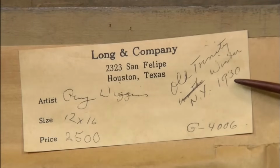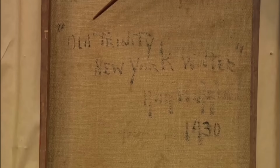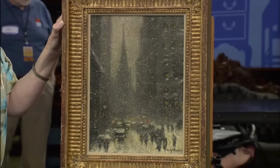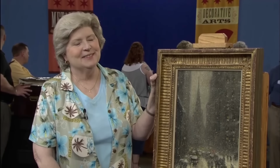Over the years, the price of his paintings has increased tremendously as more people demand 19th to 20th century American paintings. Hence, an estimated auction price for this painting, we would probably estimate it at $50,000 to $80,000. I don't know if that surprises you or not. Yes, it surprises.